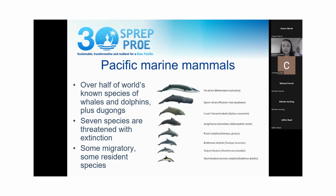The region is also home to 5 populations of dugongs, which are also included in the Strandings database. These are in New Caledonia, Palau, Papua New Guinea, Solomon Islands, and Vanuatu, as well as in Australia. And the largest population of dugongs is in the Torres Strait. Some of the endangered species that are found here include the sei whale, blue whale, and the Oceania subpopulation of the humpback whale.